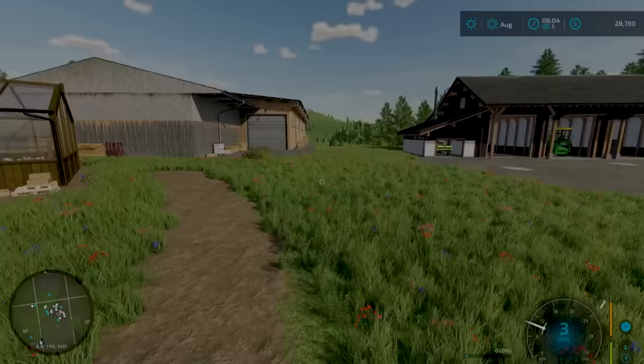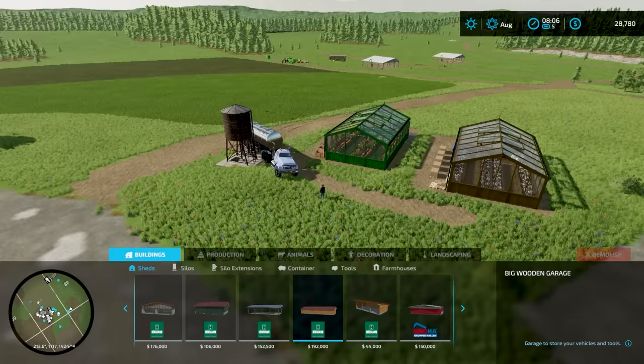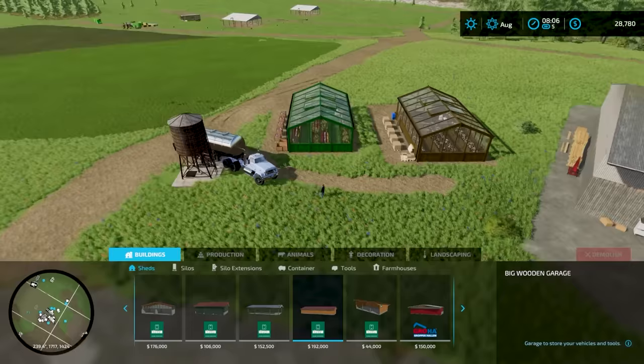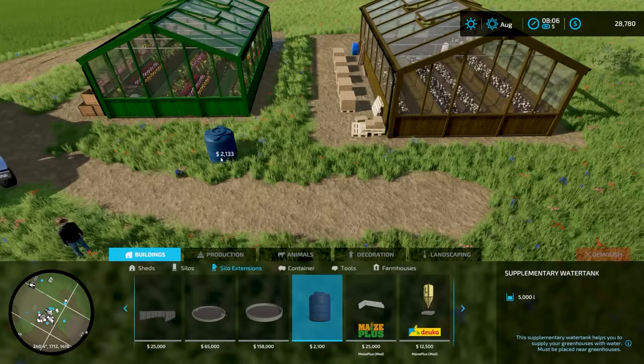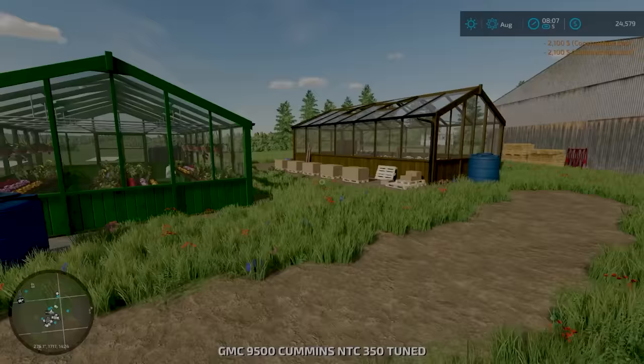Let's get that opened. There we go. All right, that's going. Now we're going to hop into construction mode real quick, and I found it under containers, I believe. Was it containers? Supplemental water tank. So we want to find a little spot right there. And I think they both need it, so we'll go right there as well. And I believe they need filled also.